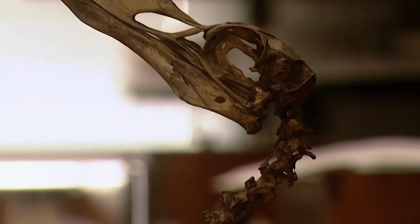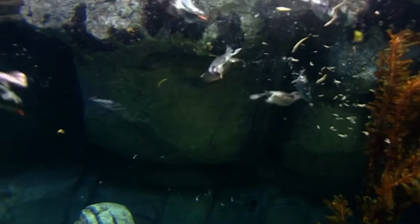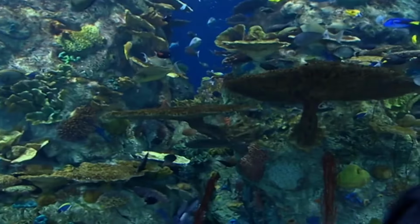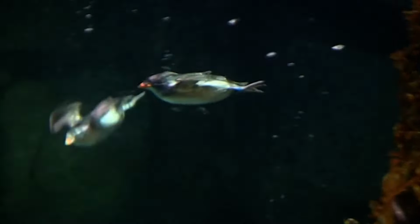But here's where it gets interesting. Modern science might be their ticket back from oblivion. Imagine a group of scientists huddled around museum specimens, extracting DNA to piece together the puzzle of the great auk's genetic blueprint. Their goal? To use this genetic treasure trove to bring the great auk back to life through a process known as de-extinction. By tweaking the DNA of a razorbill, a living relative of the great auk, they hope to recreate a living, breathing great auk.